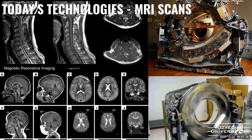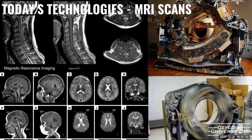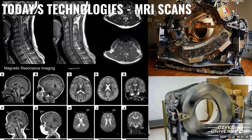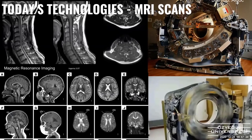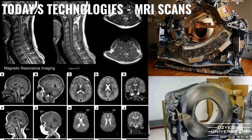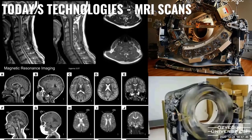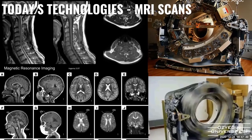And then we have MRIs, which create great magnetic fields, which lock protons into certain positions. And then we apply radio frequency to disrupt these protons' normal positions under the magnetic field. And when we remove the radio frequency, these protons emit electromagnetic energy from going back to their original positions. And we record this and get the images on the left.